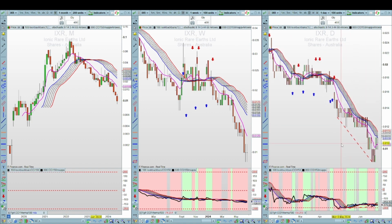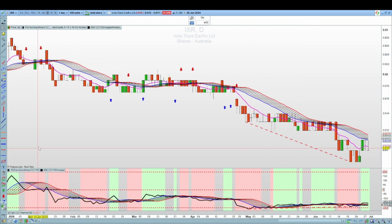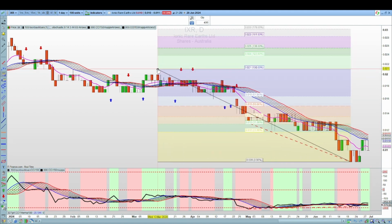And again, if I was going to draw, let me just maximize that. If I was going to draw a Fibonacci retracement minimum, assuming it starts rising from there, of course it could fall further, I'd take it back to that high, and I'd expect it to reach in that range between the 23 and the 38% level, which is just about there. Let's draw that one. So we expect it to reach that level at least in the coming days, assuming it bounces from there.